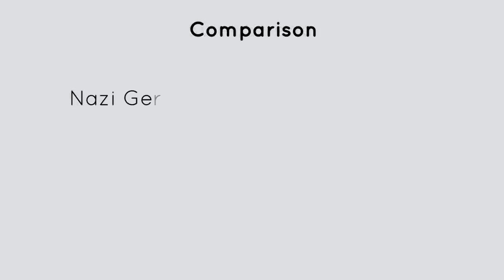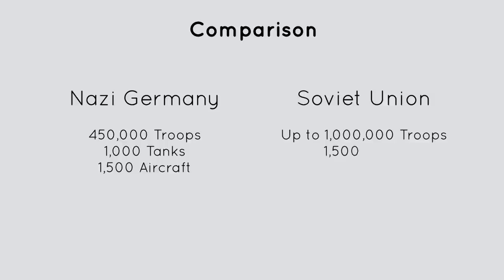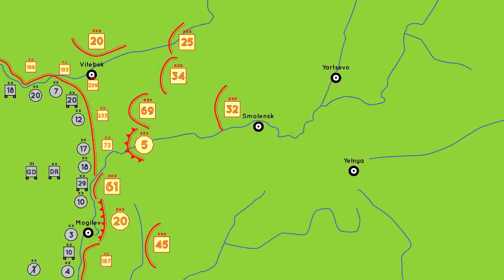The Germans had about 450,000 men participating in this entire battle, along with about 1,000 tanks and 1,500 aircraft. The Soviets had a total of upwards of 1 million men participate throughout this battle. They still outnumber the Germans in tanks, but not by much, with 1,500 tanks. There was very little Soviet air activity as the Luftwaffe still had air supremacy at this stage of the war. Let's look at the map.